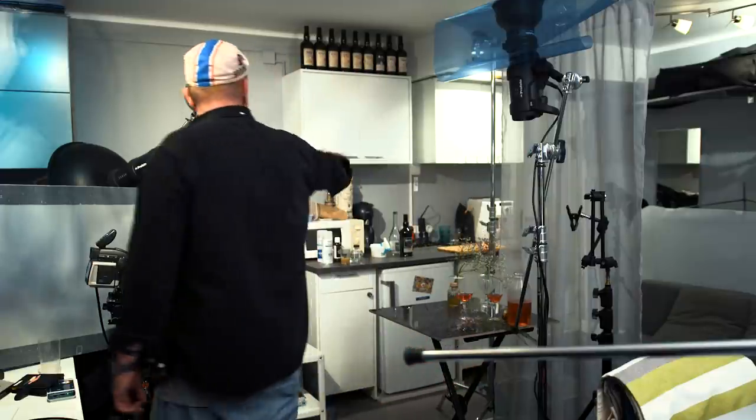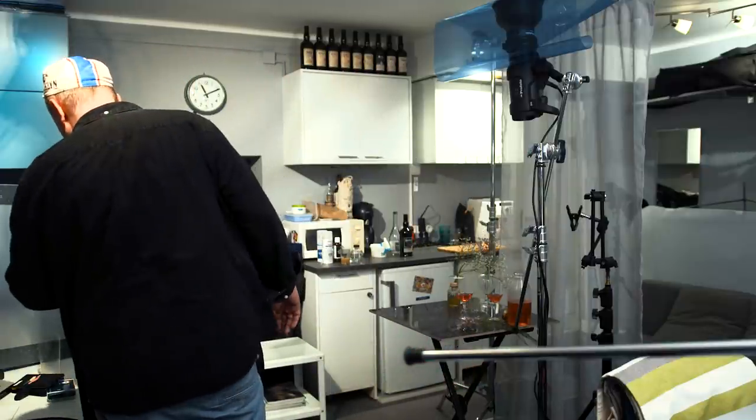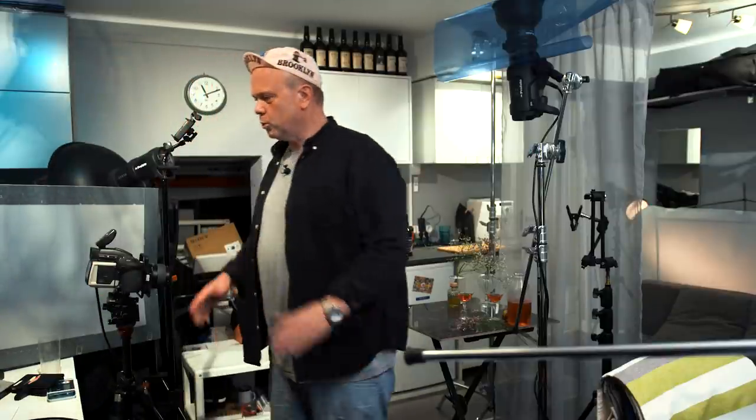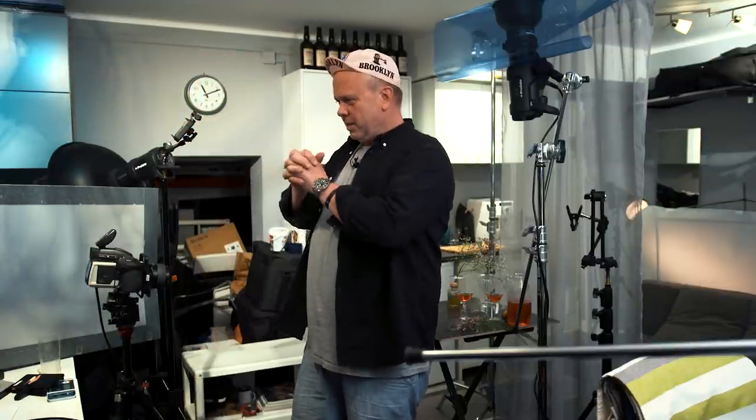Now we have to decide, should we have the backlight or not? I will turn on the flash back there. Number A, please, on, and let's take a shot. What do we get? The backlight.